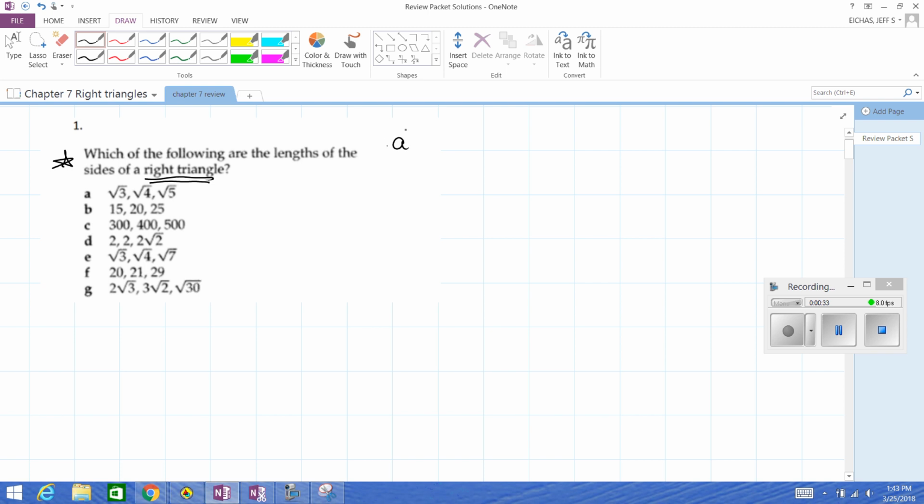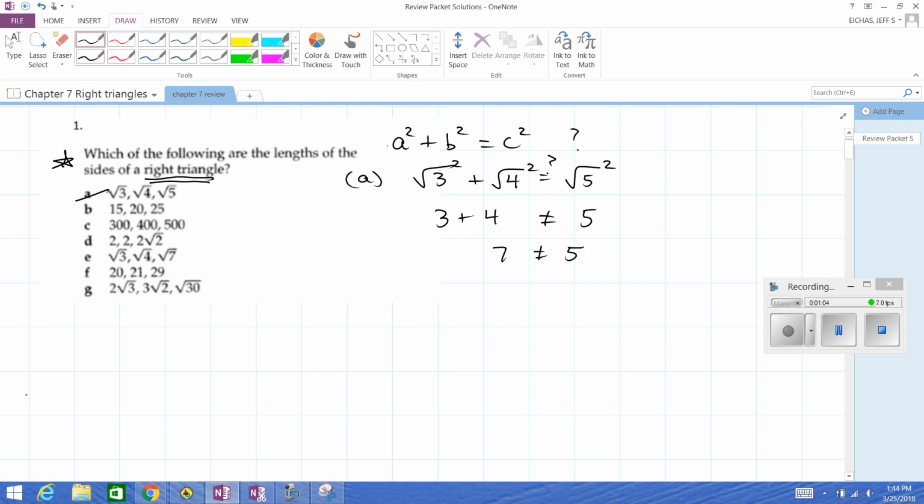So we want to find out is a squared plus b squared equal to c squared. Okay, if that actually happens, then we're going to say that it's yes. Okay, but so for A, we're going to test to see if this is going to work, and it's not. Okay, so it's kind of a question mark. That's going to be 3, that's going to be 4, and that's going to be 5. Right now I can tell you that it's not going to work, so we're going to say no to A.